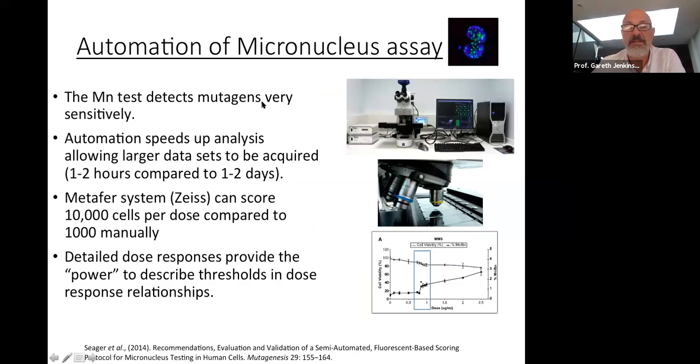The micronucleus assay is very good at detecting genotoxic or mutagenic agents. And automation with this kind of system, this is a Zeiss Metafer system, we have 2 of these systems, allows us to capture data much faster and much more powerful data as well. We can capture data in a couple of hours that used to take us a couple of days when we would be scoring these cells manually.